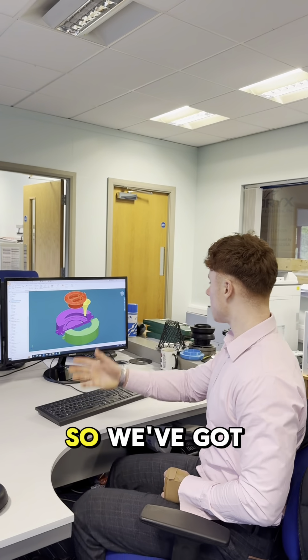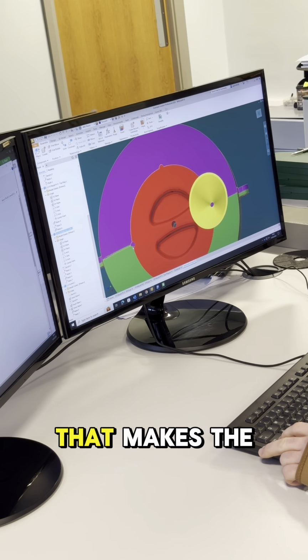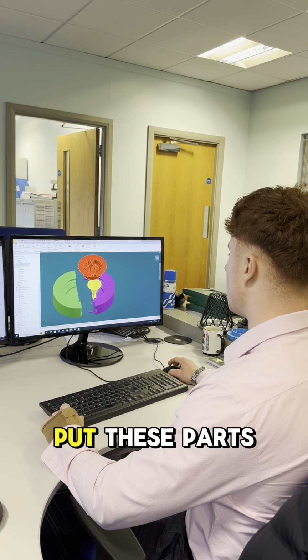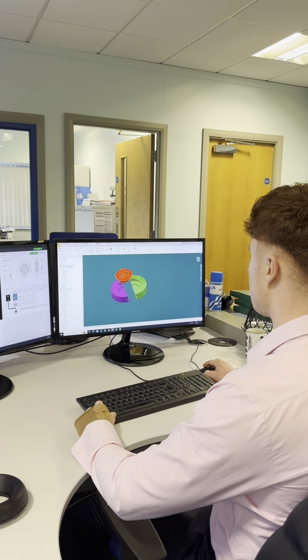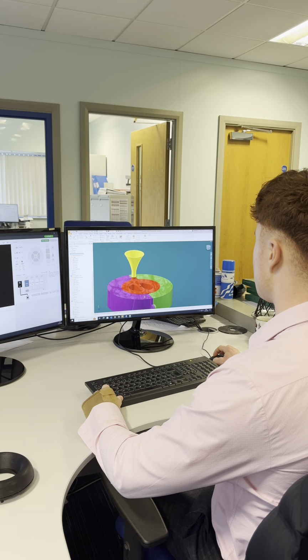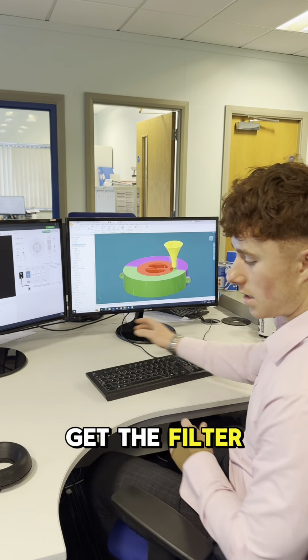Yes, of course. So we've got our mould here that makes the rubber bell mouth you see here. Put these parts together, like so. PU in the top, and then we get the filter.